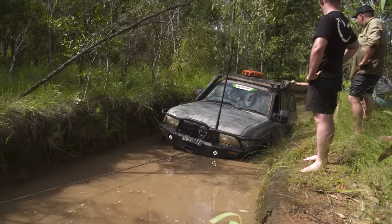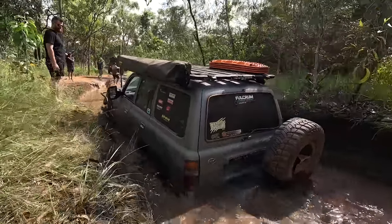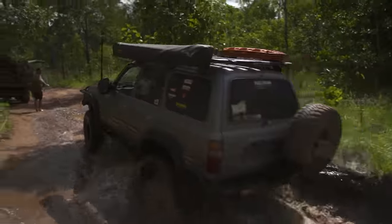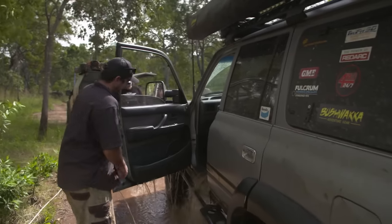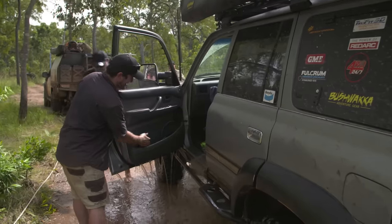Well, that's good news. I bet you've got a smile on your face now. I certainly do. What I reckon happened here was just a case of too much water over the bonnet, and it actually blocked air from getting into the engine, causing the engine to turn off. Just a little bit of an interior wash. You know the water crossing's a bit deep when you've got water in your door card pocket.